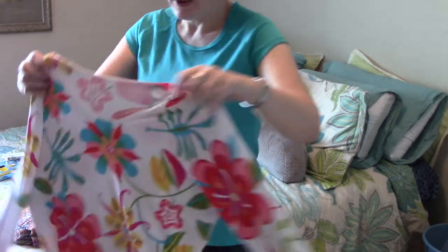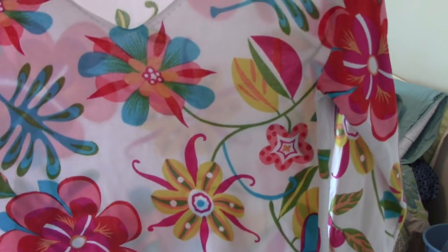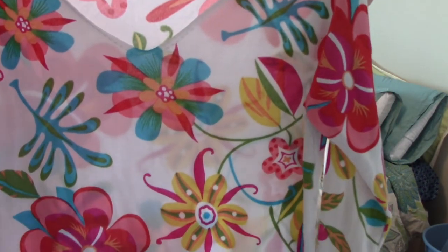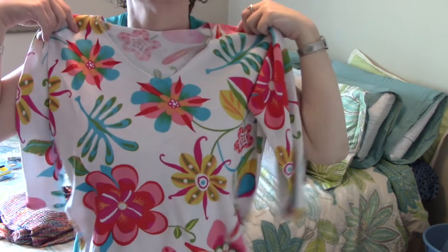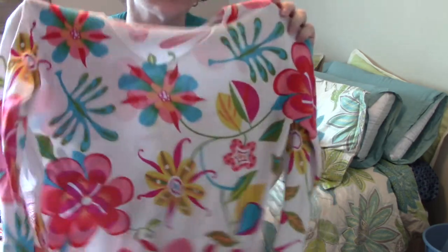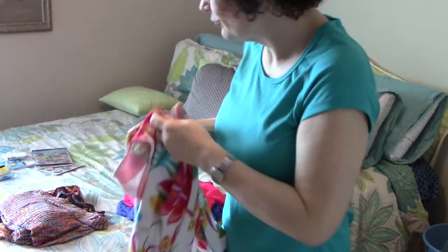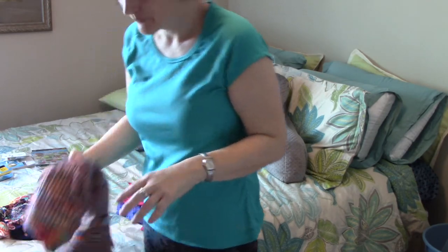This thin sweater top. Look at these flowers. Aren't they gorgeous? And all those colors, they just scream summer to me. These kinds of colors make my heart sing. So they just make me happy. Like a kid in a candy shop.